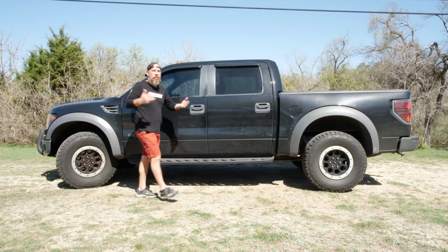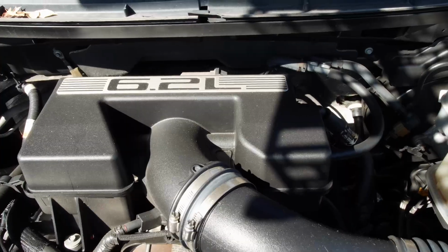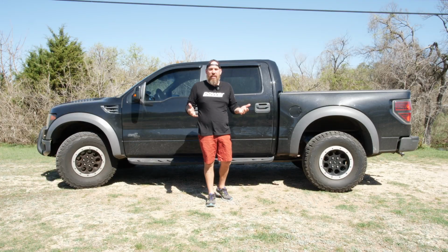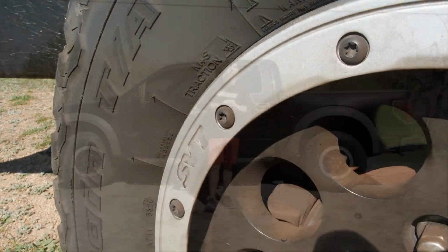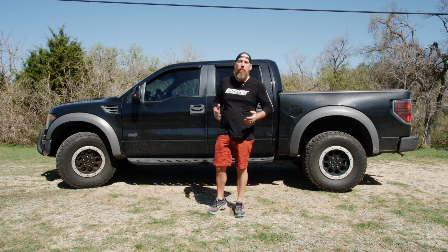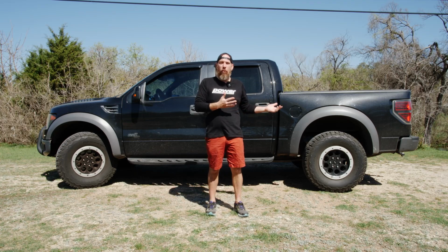Now I could read you off the spec sheet of everything that comes on the Gen-1 Raptor, including its 411 horsepower V8 engine, or the 12-plus inches of suspension travel, all the things you could read online. However, when you're buying a Raptor, you're not buying a spec sheet, you're buying a legacy. And that started with SVT and building a truck nobody had ever seen before. When everybody was downsizing, Ford expanded and blew up a new market segment of off-road performance trucks from the factory. No longer did you need to do aftermarket. It all came straight from the dealership, ready to go.